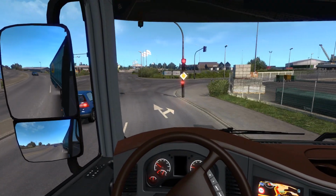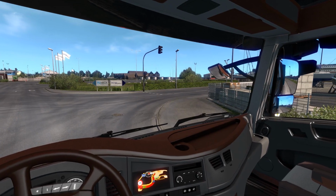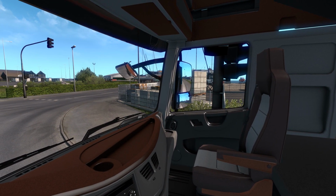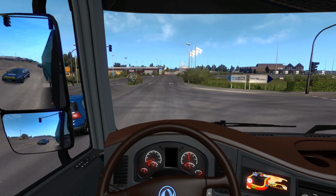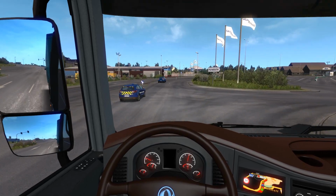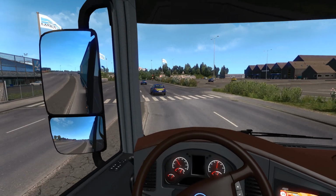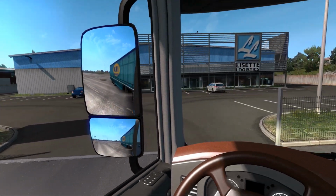Traffic lights. Apparently that's over the line. This game is so sensitive. Let's race this police car. Come on, where's the power? Yeah, it really doesn't get up to speed very quickly. Just pull into this lane. And we'll hang, whoa, I didn't see that, hang a left into here and see what it's like to park.